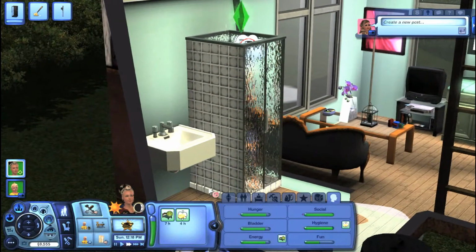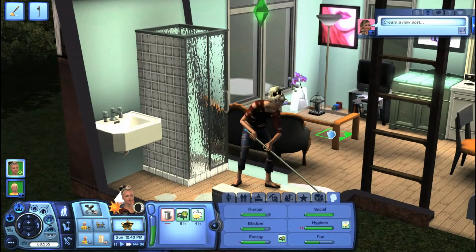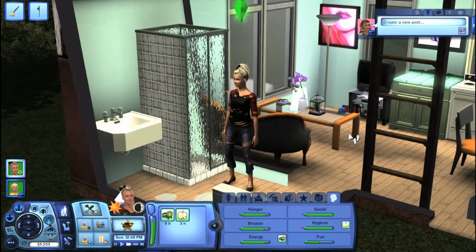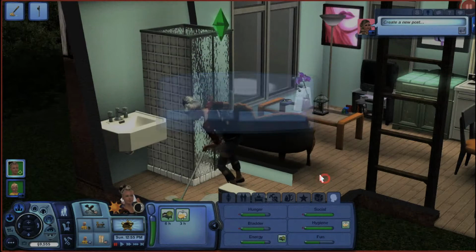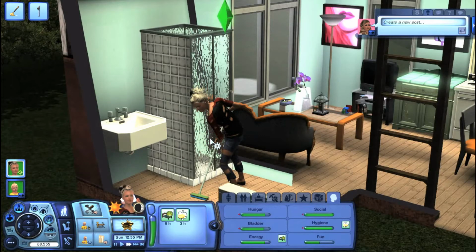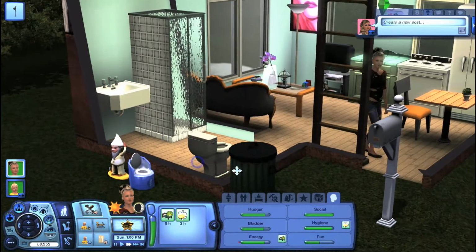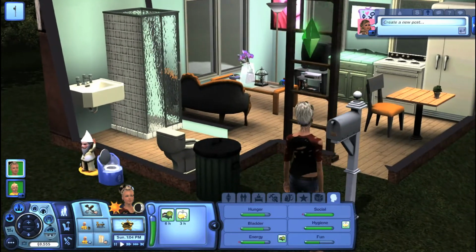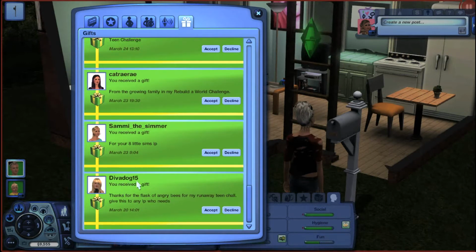All right, speeding up just a little bit while she fixes the shower, because there's nothing else to really watch at the moment. Which is fine, but it would be nicer if there was something to watch. All right, let's put the toy back. There we go. She just repaired her shower, which she absolutely needed to get done before it made even more of a mess than it already has. All right, slow down.